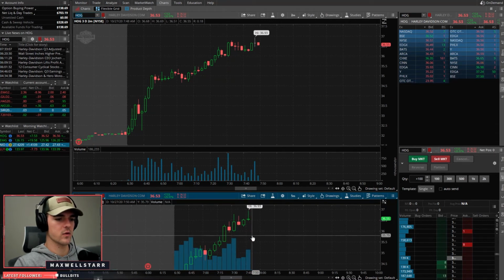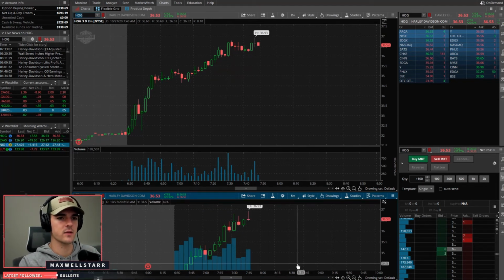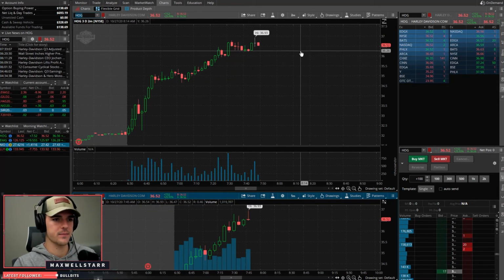Good volume on this reversal candle. That means the bulls and the bears are really fighting at it. So whoever wins after this will deserve that win. See a massive buying wall right now at 36.35. Keep that in mind.